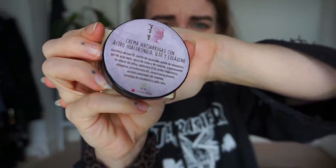There's a little label on top, and I like these small containers because they're super easy to reuse. So you don't have to throw them away or recycle them. You can just use them for all kinds of bits and bobs. You can use them for beauty products, but I also use them for bulk shopping when I have to bring back spices and stuff.